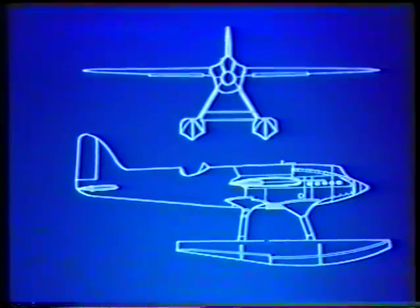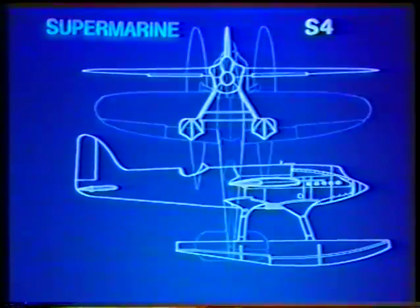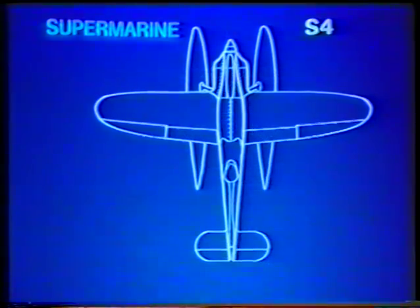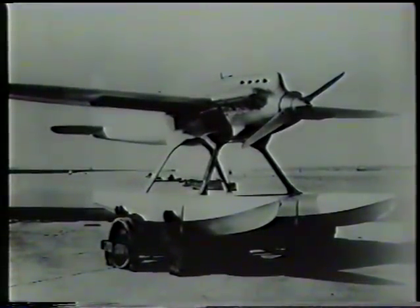Mitchell's answer was the S-4 cantilever monoplane, one of the most beautiful aircraft yet built, and one which bore a distinct family likeness to its most famous descendant. On a test flight in 1925, Henri Biard took the S-4 up to 226 miles per hour, more than enough to win the trophy back, but the day before the race it crashed, possibly due to wing flutter.